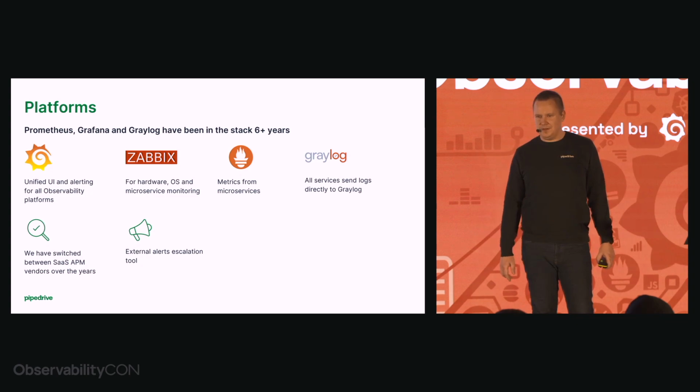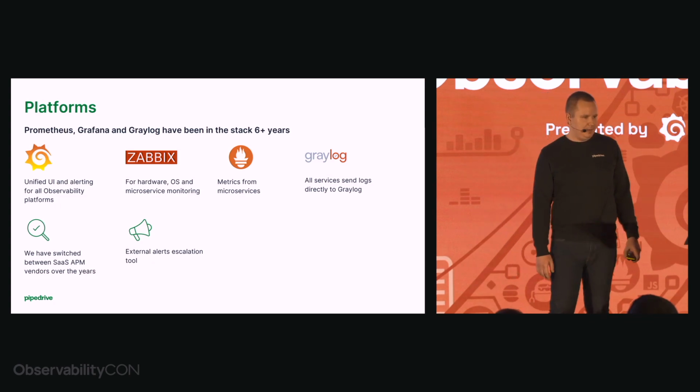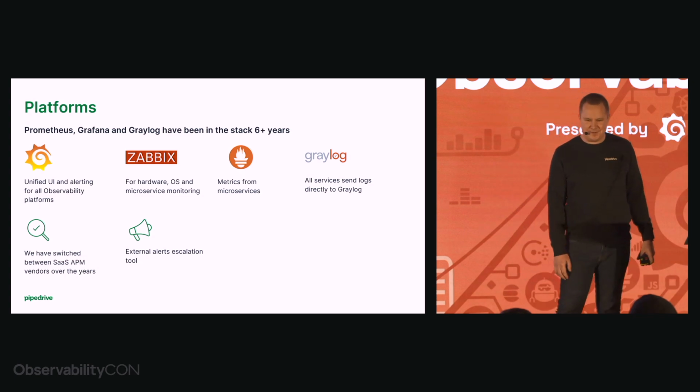We did those web checks back there, but that didn't scale. Then we have always had a SaaS APM vendor, which we have switched back and forth between over the years, which of course I'm not going to name, but we have been to most of the biggest ones.